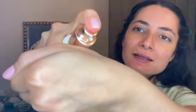Also, the formula itself is kind of thick. See how that didn't really just like juice out of there? It feels thick and not gritty. It's just like you can kind of see a white cast on your skin. At least I can.